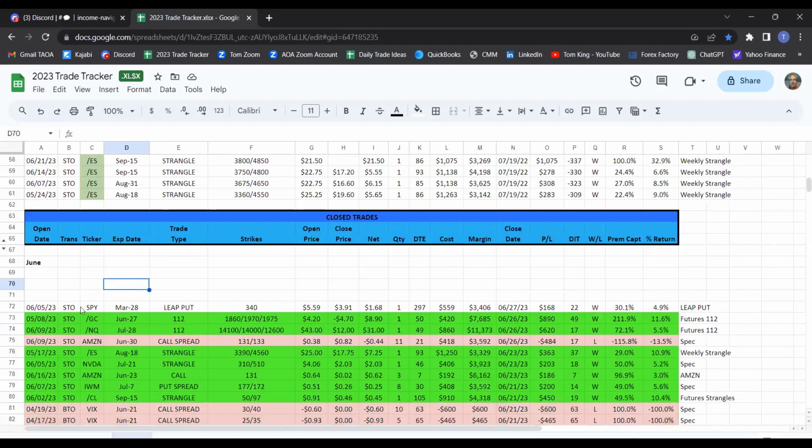If we take a look at the trades here, you can see we opened this SPY leap put back on 6/5 for $5.59. This was the 340 put. Again, this is our weekly Monday strategy. We sell one every single Monday, and we take them off at 30%. So we had a 30% close today at 391. That gave us a 30.1% return in just 22 days, 4.9% return on capital. So a great trade there for just a little bit of cash. We just keep making some cash every week on these.